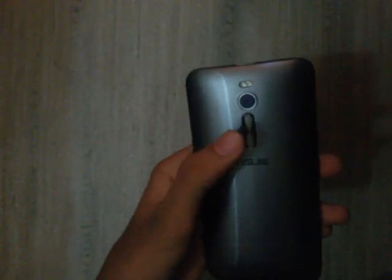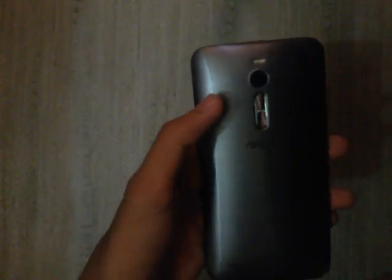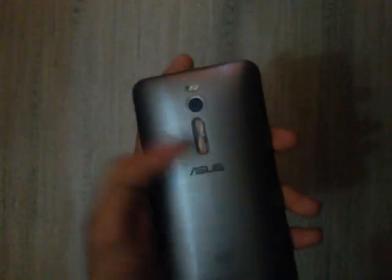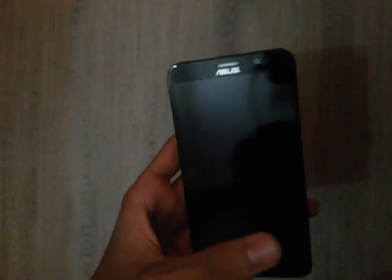Another thing would be the volume rocker. This is placed at the back, which is similar to the LG smartphones, but both of these button placements are very awkward and it takes some time to get used to. So this is a major problem, and now I'm going to talk about the average things, which are not very up to the mark but still not that bad.